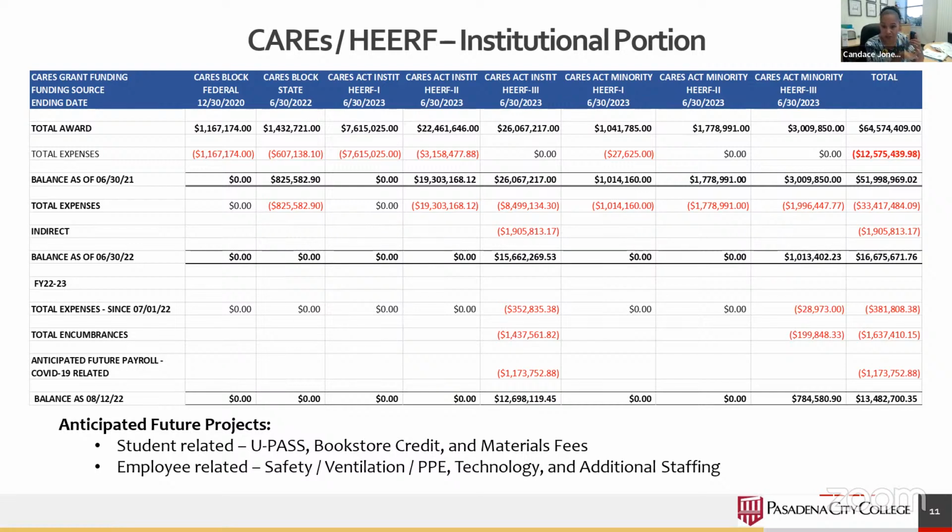There are some custodial positions that have been funded this way. There's some athletic attendant equipment that has been funded, things that, because of increased sanitation needs related to COVID, we've been able to offload those salary expenses here. So if we expended 33 million on those lines, plus the indirect cost of about 1.9, it left us with a balance as of June 30th, 2022, of $16 million to go for this next year, okay?